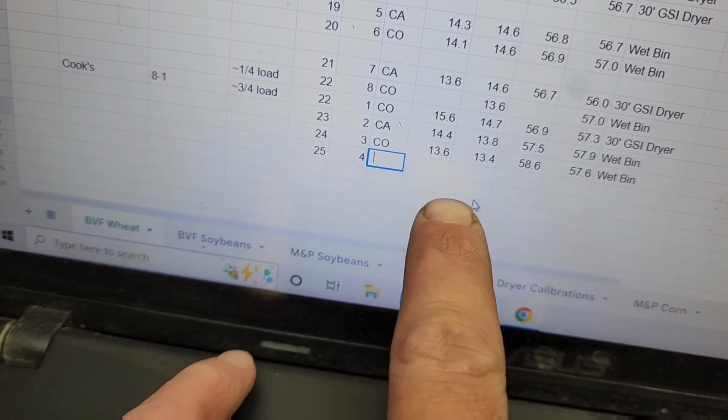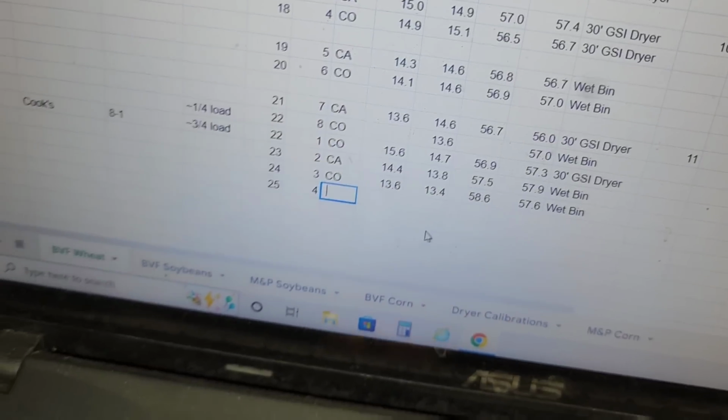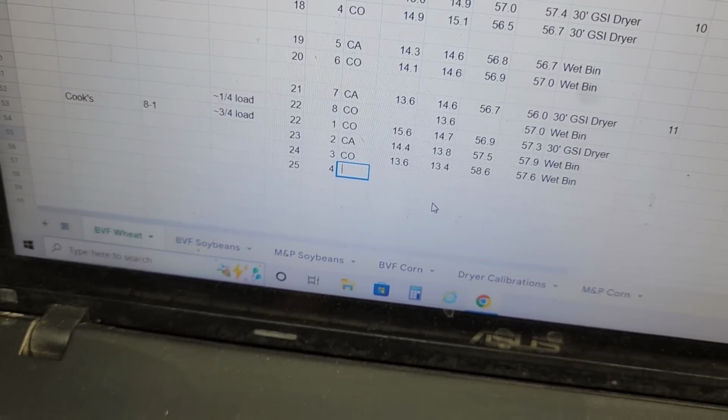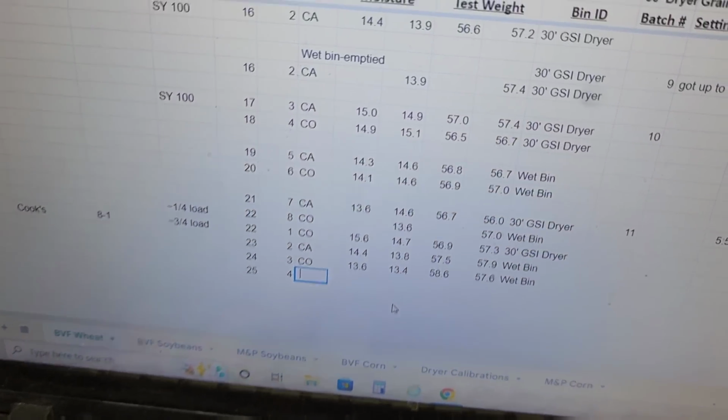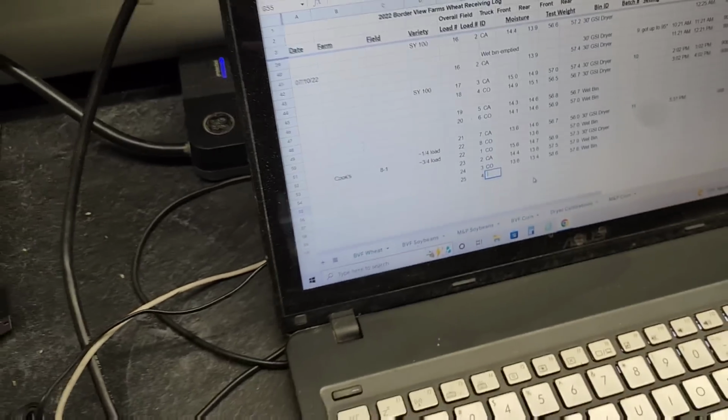In addition to filling those bins, we do have a fair bit of contracts that have to be hauled in July and August. So we've got to fill all those, and a lot of it will get hauled straight out and never see one of those other bins. So just take a look at the spreadsheet here. Looks like the last stuff got down to 13.5. There was a 14.4. That's good. If it's under 15, I would put it straight in a bin and just use the aeration fans, but some of it's been wetter than that. Not recently, but some of it was.